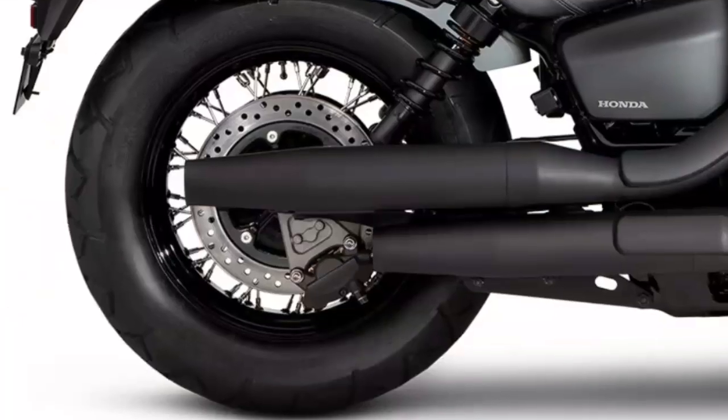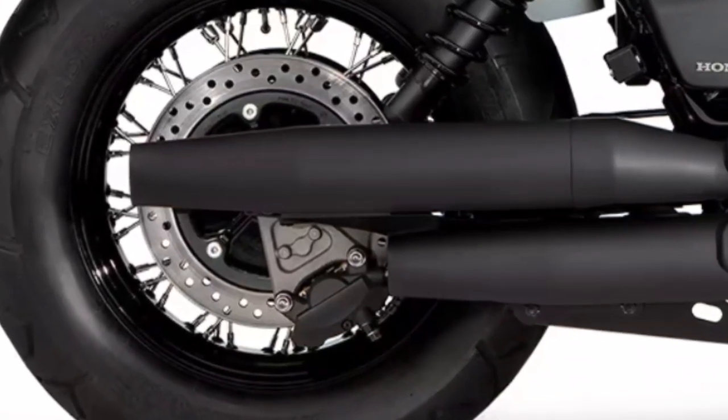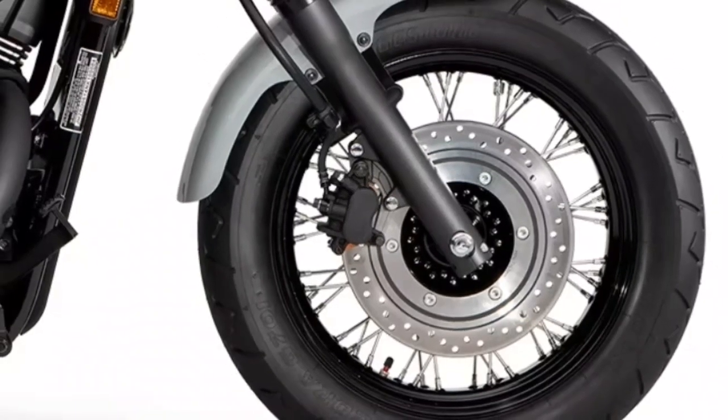Low seat height. The Phantom's low seat height makes flat-footing it at stoplights or in parking lots a breeze. And the Phantom's narrow seat-tank junction makes it feel even lower.